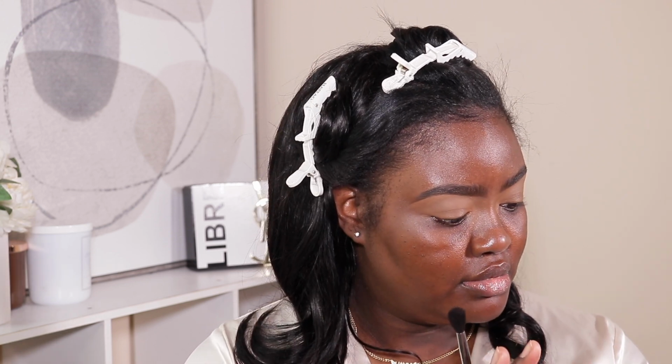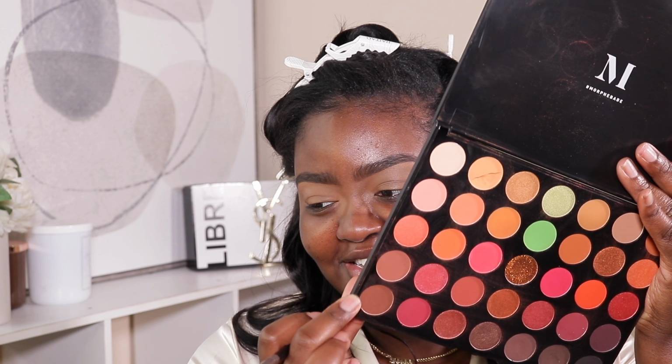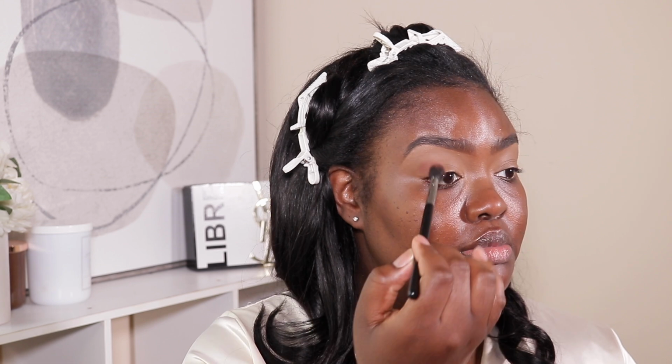So I'm gonna go in with eyeshadow, and I'm taking this Artistry palette from Morphe, and I'm taking this color right here. These two colors are my favorite. Okay, so I'm gonna take this and throw it in my crease, and I'm using this Morphe M532 brush. Yup, a fluffy blending brush, and I'm just going to take this in my crease just like that.